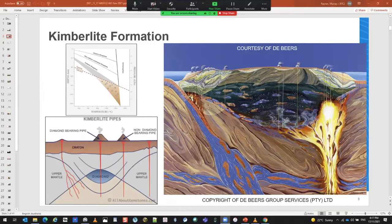So when we say diamonds are rare, that's actually why. And so it's very difficult to go and find them. Often these things are 50 metres in diameter, 100 metres in diameter. Argyle's a biggie, which we'll have a look at later on.